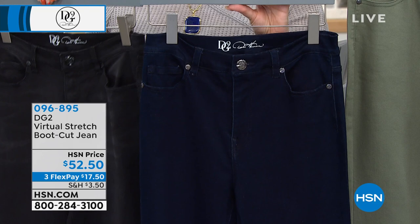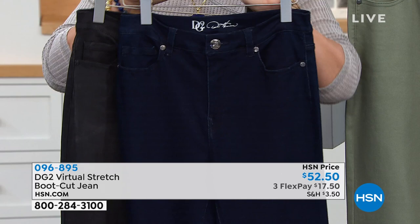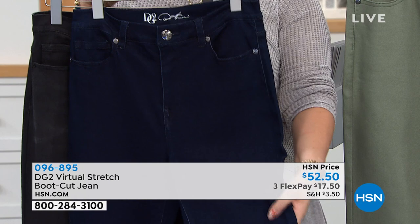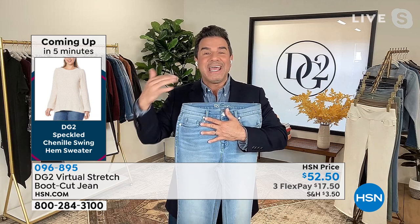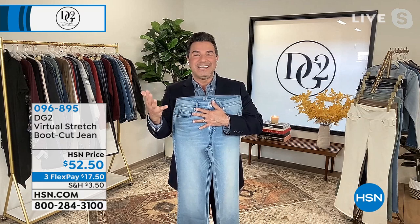I love that you said that. And here's what's really amazing. We do so much research with our fabrics, also with our fit, but we have washes that look like a $250 jean. Most of us have been trained that when we go to buy a designer jean, we used to pay $100. Now we're paying upwards of $200 plus. These are designer jeans. These will hold a candle to a Neiman Marcus jean that's $250. But because of our buying power here at HSN and our relationship for 27 years here at HSN, you're getting prices you will not be able to see anywhere else.